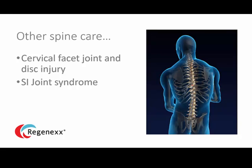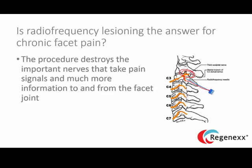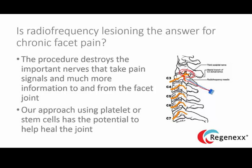As far as other spine care, we treat cervical facet joints and disc injuries as well as SI joint syndrome. So again, not just one or two areas of the spine. An example of a common procedure for a cervical facet problem is radiofrequency lesioning. That's where the doctor goes in and places a probe along some of the nerves that take pain from the joint and tries to burn away those nerves. Again, the procedure destroys important nerves that take pain signals and much more information to and from the facet joint.